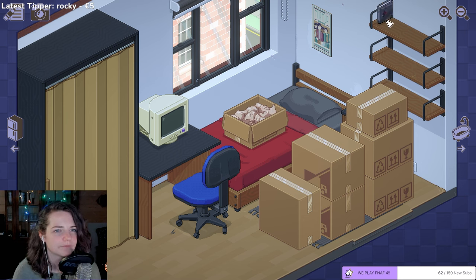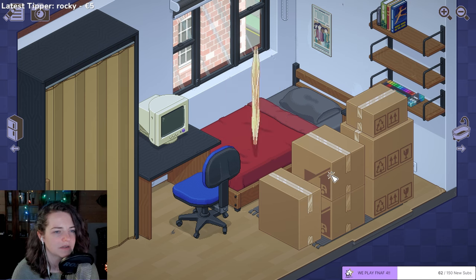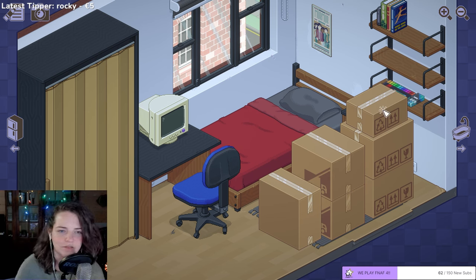Book. Book. More book. This goes... Oh, it's art supplies though, isn't it? We'll put this here for now. We have so little space for storage. What do you mean? Who did this? Box, first box, gone. Nice, good.